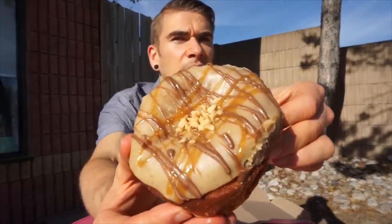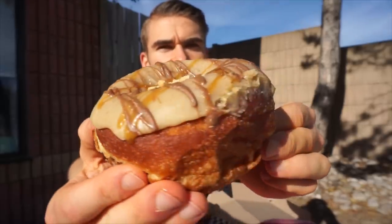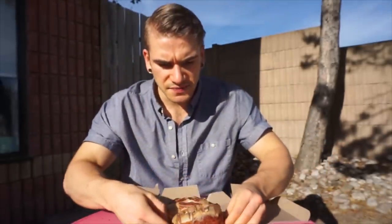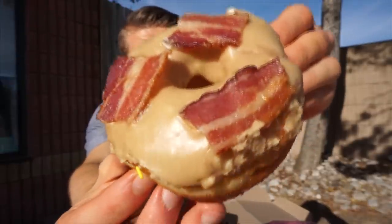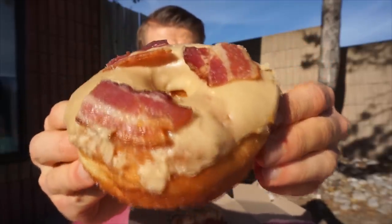So I went with a deep fried Wonder Bar donut and a maple bacon donut. The deep fried Wonder Bar donut, if you ask me, is absolutely delicious. Apparently it's a donut with a Wonder Bar in the middle, icing, caramel, peanuts on top, and it's fried obviously, but all the donuts are. And then a maple bacon donut: maple icing on a donut with bacon on top. I don't even know where to start, but it looks delicious.